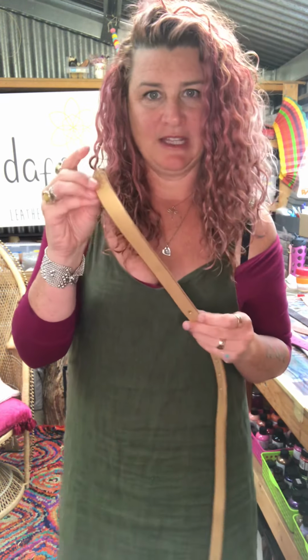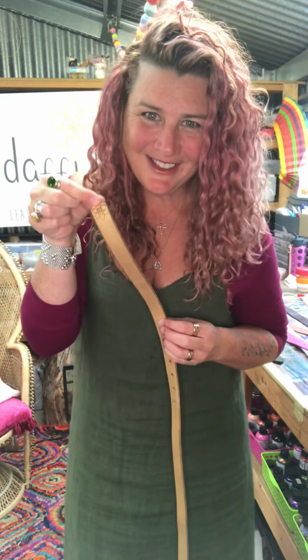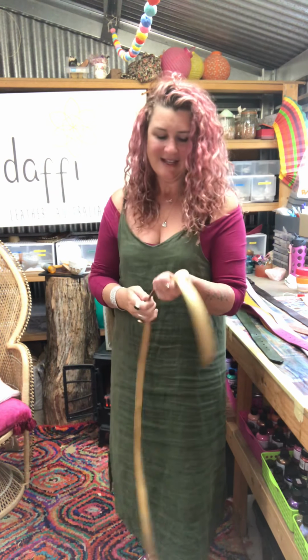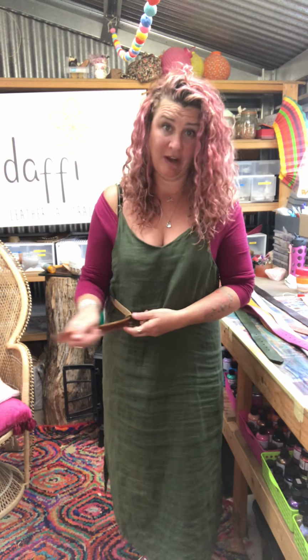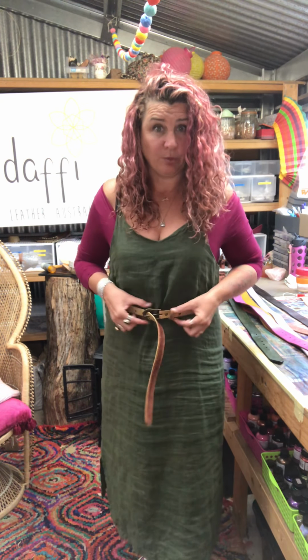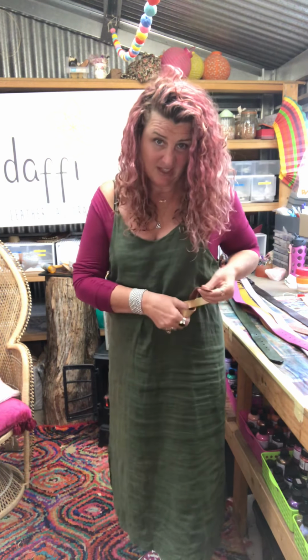It comes with 30 centimeters extra length at the end, from the last hole to the tip, so that you can have an extra feature and do a little tie at the end. I'll pop it on and show you. I think this belt is great for pants, it's good for jeans, and it's good for cinching in dresses. I wouldn't wear it with skirts personally, because I don't think it's got enough width. It will slip around with a skirt.